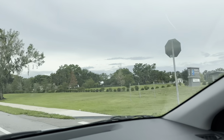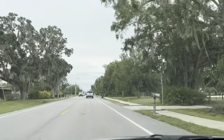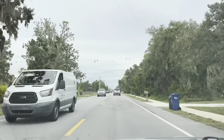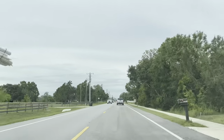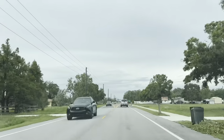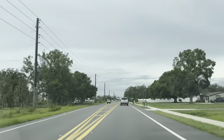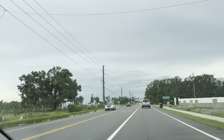Then as we continue on, North River Church on the right side, headed south. And guys, this wasn't even really much of a road. I mean, it was a road, but it wasn't a really busy road because it wasn't a throughway a few years ago before they built the bridge.